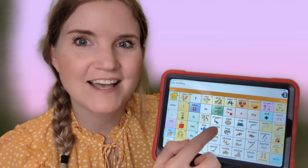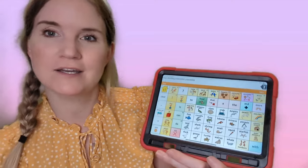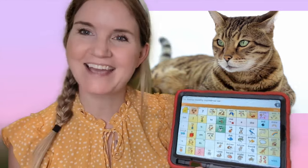So silly. Oh, here's a scary animal. It's a crocodile. Oh, I'm so scared about the crocodile. If you see a crocodile, don't forget to scream, wah! Yeah, that's a crocodile. Good one. Here's a cute little cat. Cat. Yeah. Aw, look at the cat. The cat says meow. That's a cat. Cat. Yay! Good job using your talker.